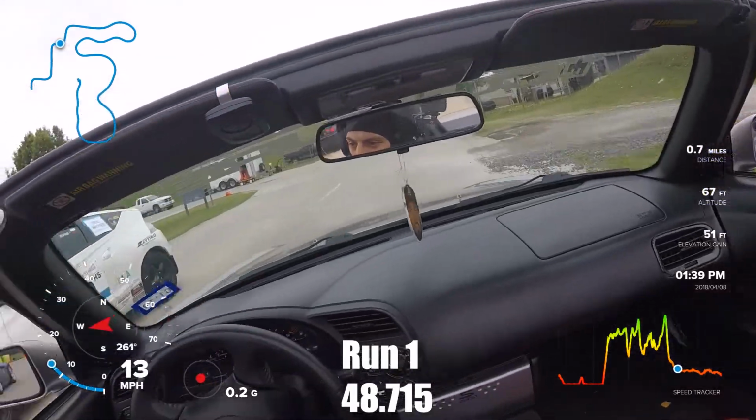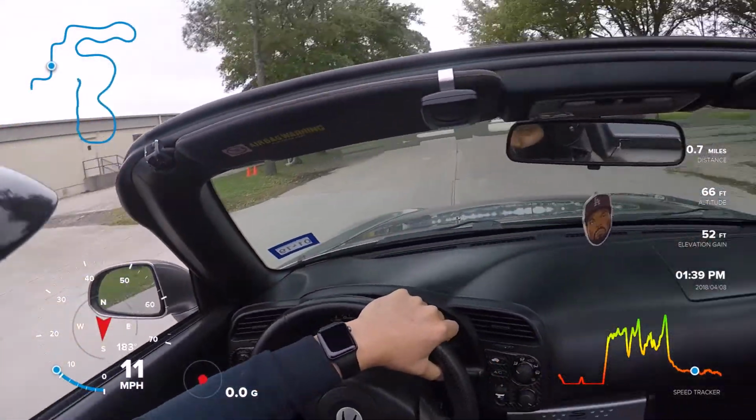We got some time to clean up. I don't think I DNF'd or anything. I don't think I hit any cones.